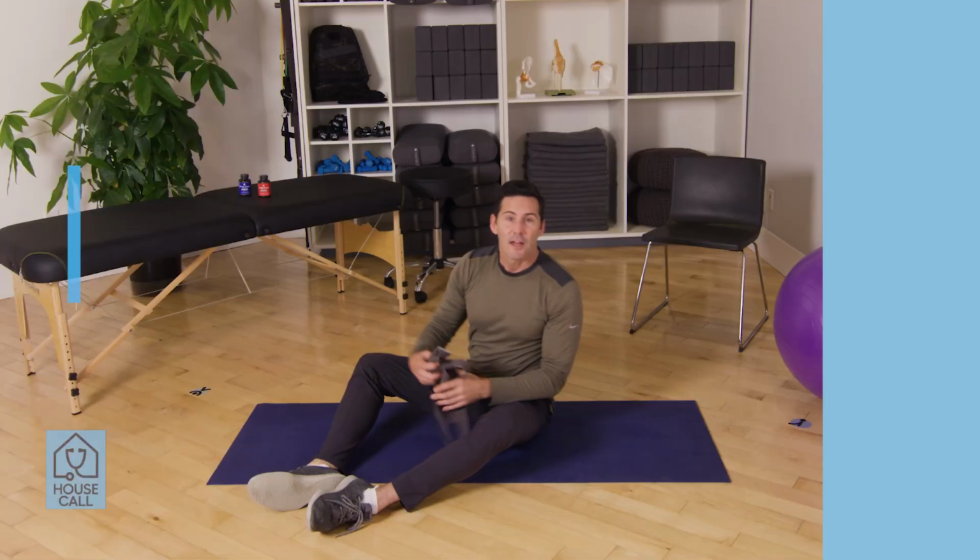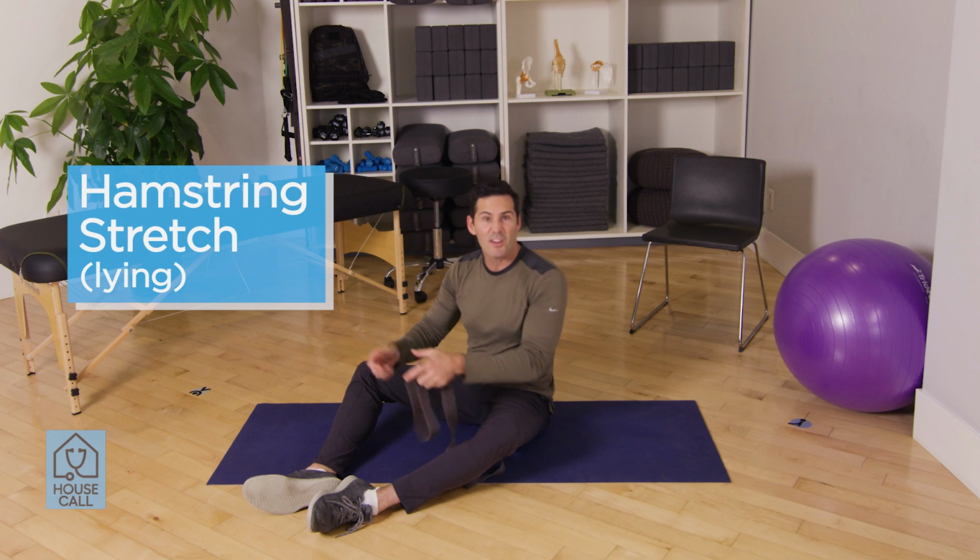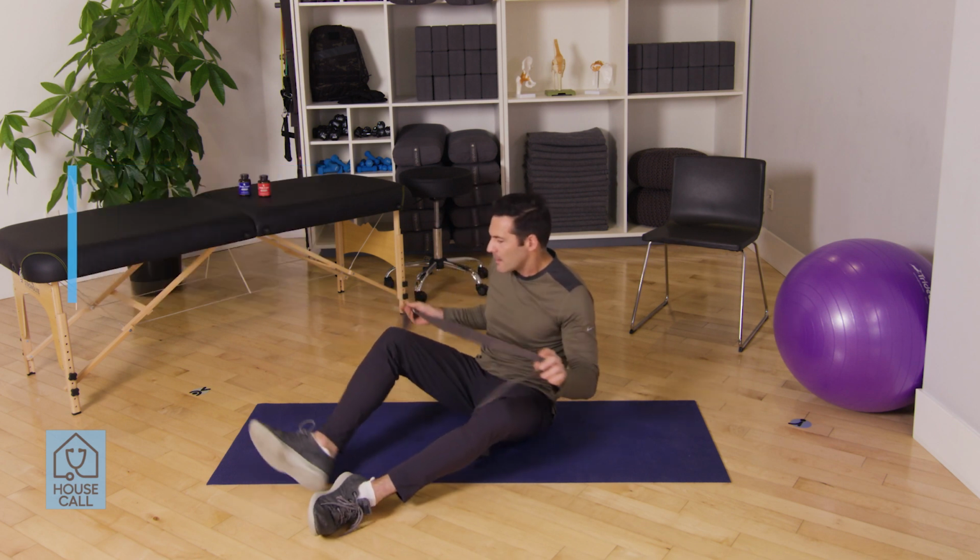The fourth exercise is a lying down hamstring stretch, which I've demonstrated in other videos. So let's take a look at that. To stretch your hamstrings, you just need a yoga strap, or if you don't have a strap, like I said, you can use a belt or a towel, and very easy.